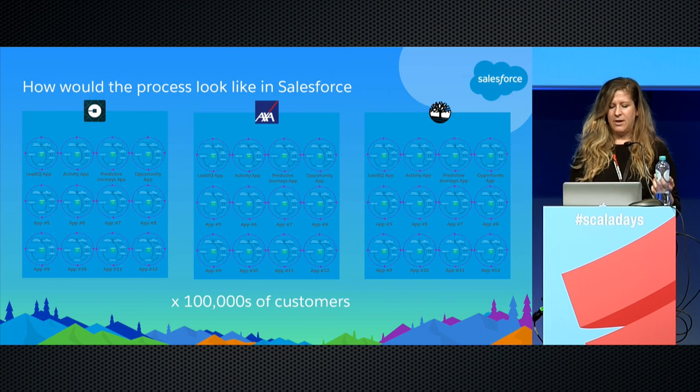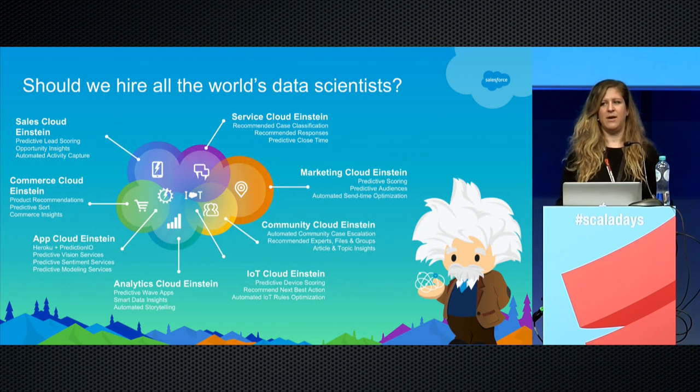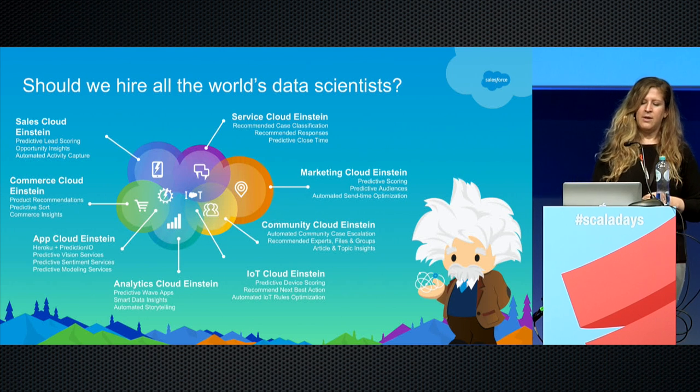What does this mean? Considering that we have a lot of different clouds, so a lot of different ways that our customers might be capturing data, and certainly a lot of different use cases, how on earth could we possibly scale to the number of data scientists we would need alone in order to accomplish that task, in order to serve our customers so they can best serve their customers? So, of course, we can't hire all the world's data scientists.